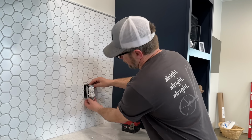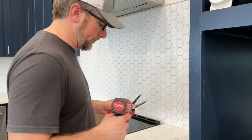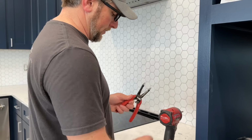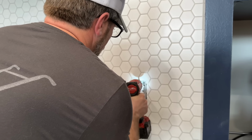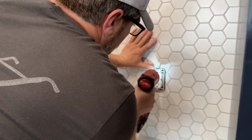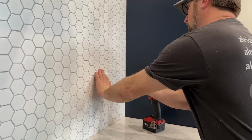Yep. Our screws are too short now. So now I have to cut these ones to length. One down, four, five more to go.